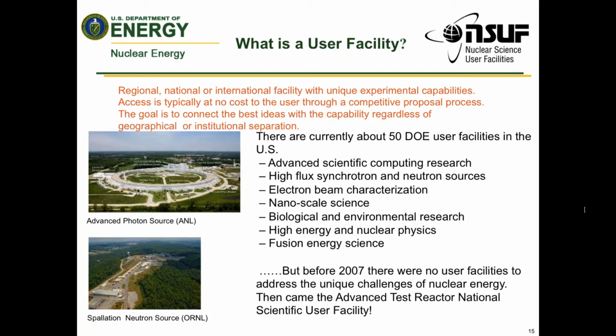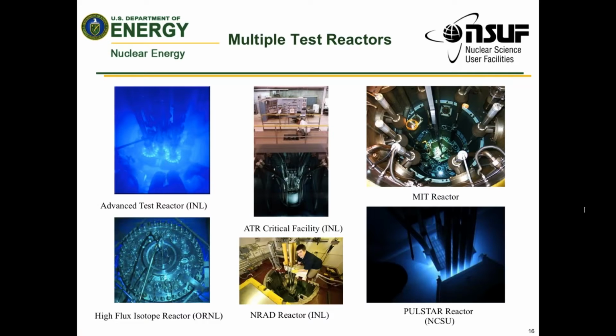We currently provide access to multiple test reactors: the Advanced Test Reactor at the INL, as well as the ATR Critical Facility. We have access to the MIT reactor, the High Flux Isotope Reactor at Oak Ridge, the NRAD reactor at INL, as well as the Polestar reactor at North Carolina State. It's a variety of reactors with a variety of capabilities. Covers a pretty good spectrum of neutron irradiation.